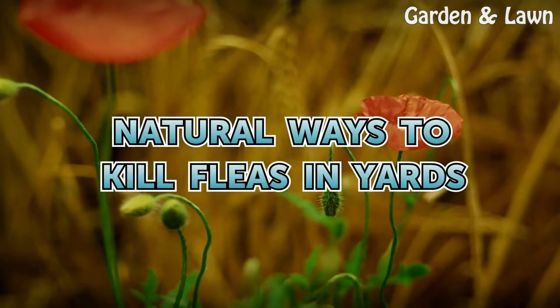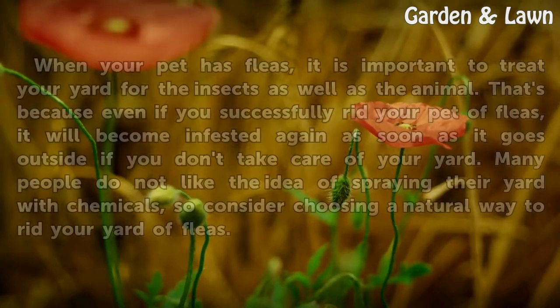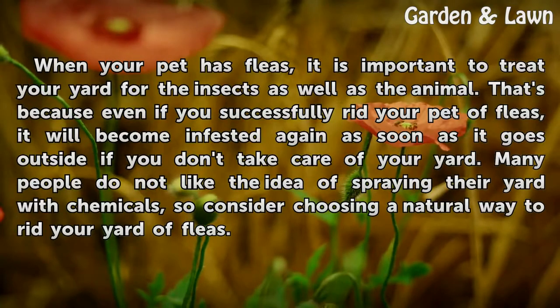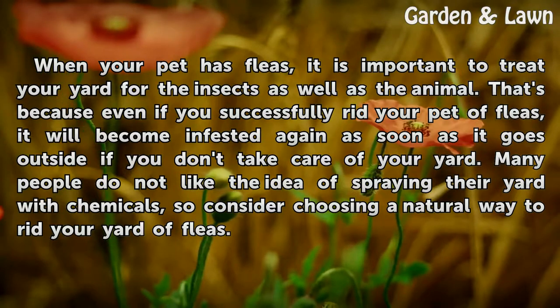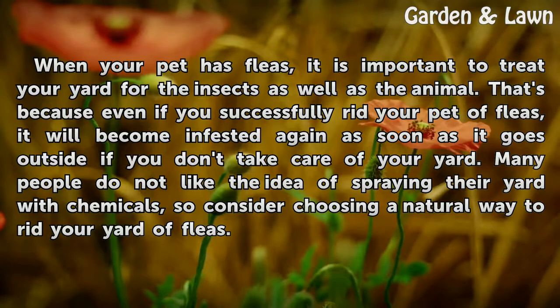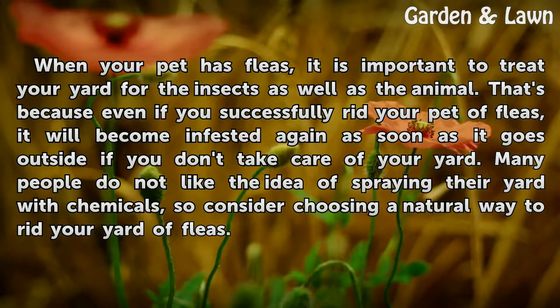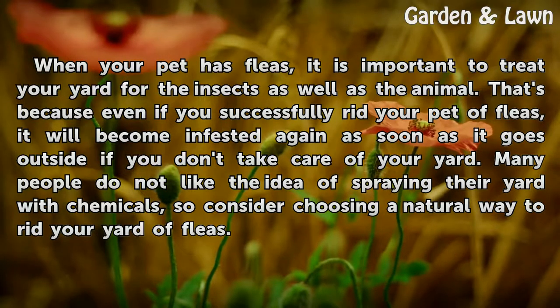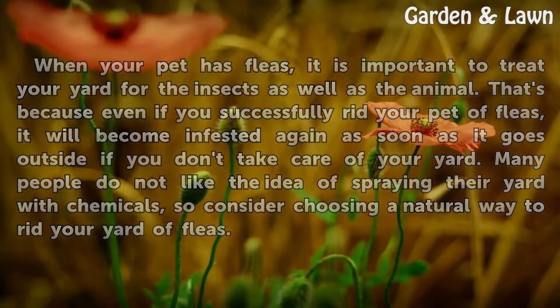Natural ways to kill fleas in yards. When your pet has fleas, it is important to treat your yard for the insects as well as the animal. That's because even if you successfully rid your pet of fleas, it will become infested again as soon as it goes outside if you don't take care of your yard. Many people do not like the idea of spraying their yard with chemicals, so consider choosing a natural way to rid your yard of fleas.